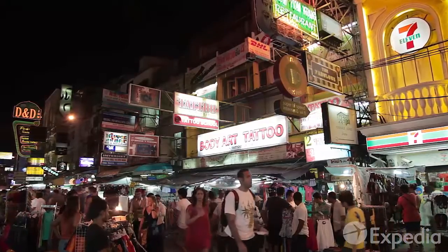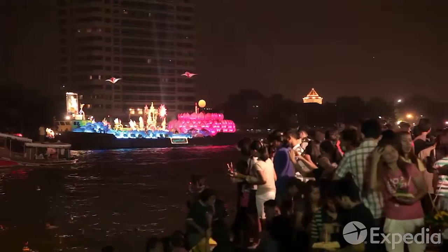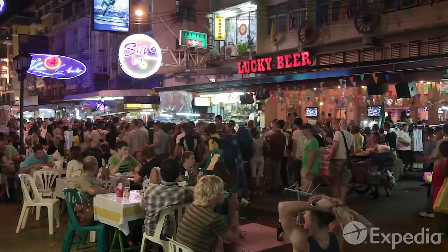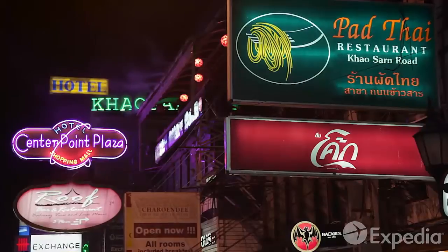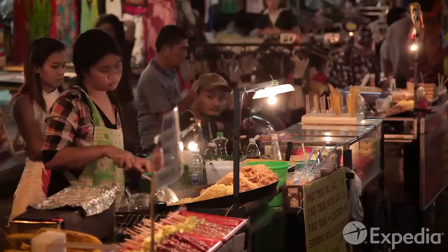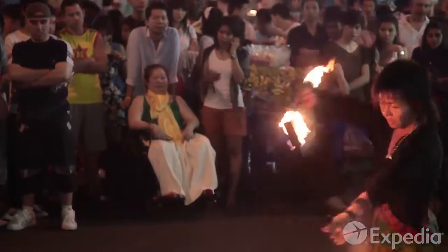Central to the Thai mindset is the word sanuk, which means fun. Thai nightlife is legendary. For a great night out, head to Khao San Road. For over 20 years, Khao San Road has been a major backpackers hub. A great place to pick up vacation tips and to party with travelers from all over the globe.